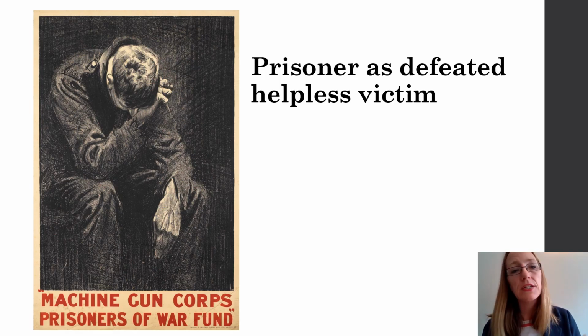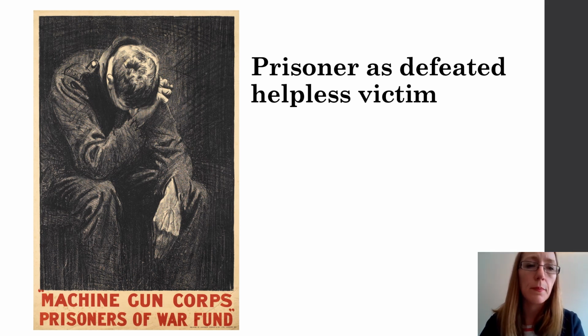Again, another element of the propaganda was kind of charitable aid images of prisoners. Prisoners were shown as defeated, as helpless victims, not as men who were themselves soldiers and perpetrators of war violence, but very much as non-combatants, men who were deserving of care and pity, and who deserved, again, the support of their own home front for the sacrifice they had made. So here we see the Machine Gun Corps Prisoner of War Fund. Again, this is illustrative of what I'm talking about, army regimental associations, etc., who were fundraising for the men from their own units who'd been captured.